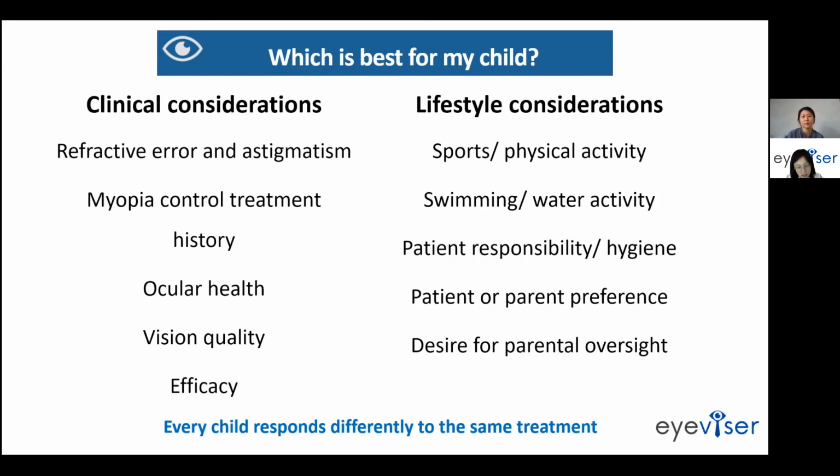If it's fast, what is very popular now is what they call combination treatment. So it's eye drops plus either eyeglasses or contact lenses, right? So it's kind of a dual effect of myopia control. Of course, efficacy depends from child to child, not just product to product, right? So that's something that you have to be prepared for.